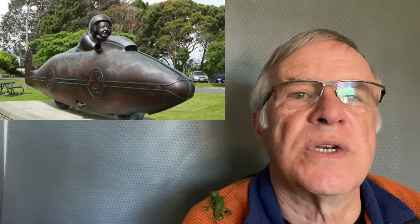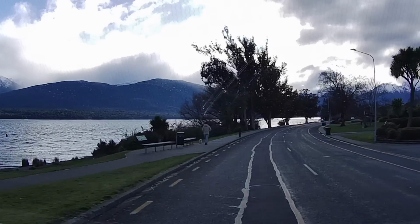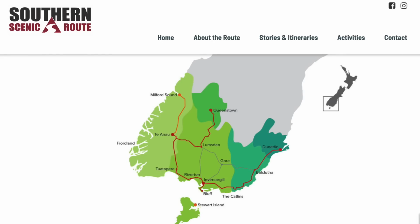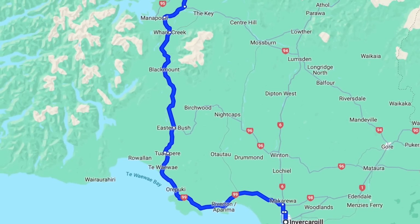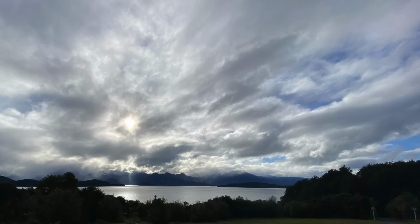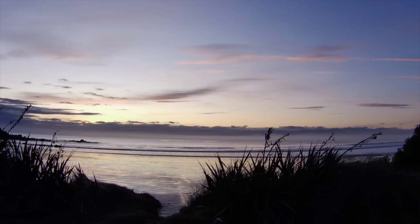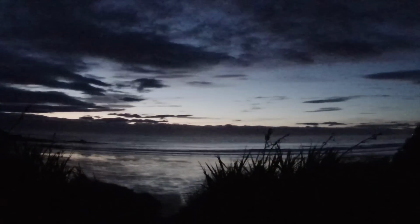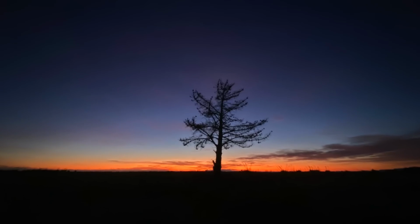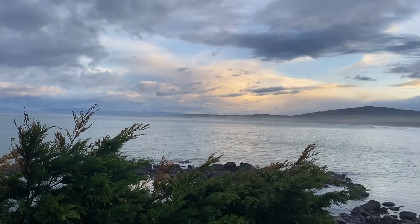My name is Dudley, and today I'm inviting you to join us as we travel Highway 99 from Invercargill to Lake Te Anau. It is the midsection of the Southern Scenic Route and travels along the south coast and up the edge of the Fiordland National Park. It is not the quickest way to get from Invercargill to Te Anau, but by far the most scenic. We will drop in on a few sites along this highway, which may encourage you to visit the area and spend a week or two in this fabulous corner of New Zealand.